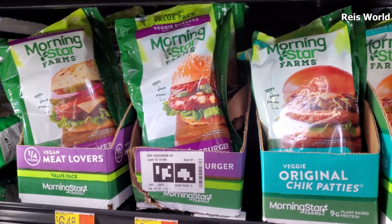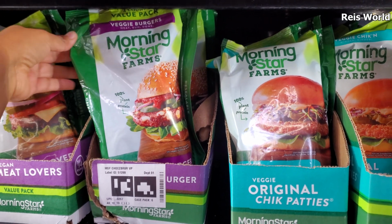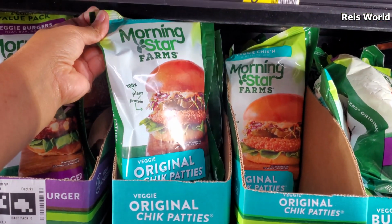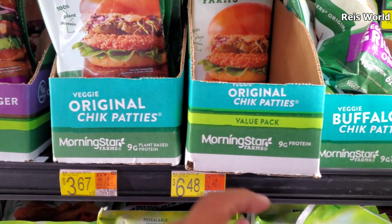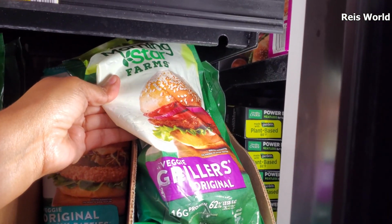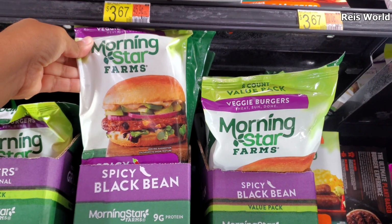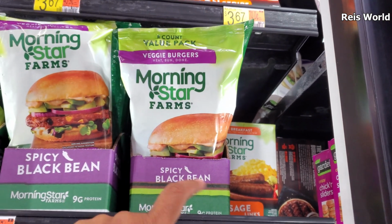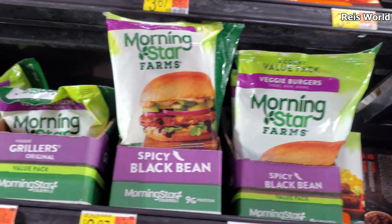Vegan meat lovers. They also have like the cheeseburger, vegan cheeseburger, $7.47. The chicken patties are $3.67. Well, there's like 2 different prices. I think this one goes over here. The veggie griller, okay. On top, the black bean, $3.67. And then $6.48 for a spicy black bean. This is gonna be the value one. Okay, so you're gonna get more on that.